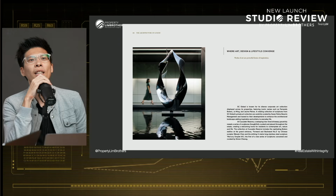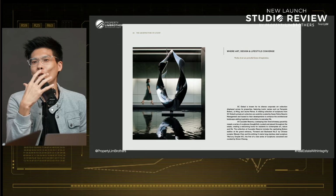Yes. So when we talk about SC Global, one of the unique things about their projects is what we call the art rotation collection. They rotate some very famous art pieces across their developments, and they own all this art collection, which is displayed across their properties. They are from iconic names like Fernando Botero, Ju Ming and Jermay. So when you own a project like this, it's like stepping into your own art gallery, and that adds a different dynamic.